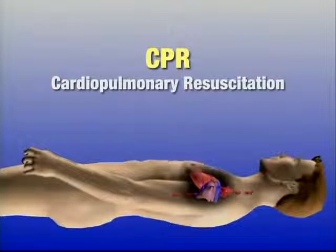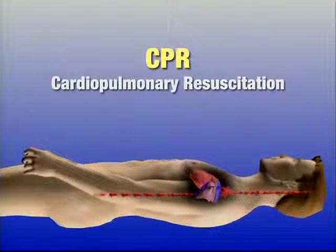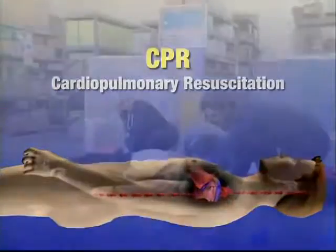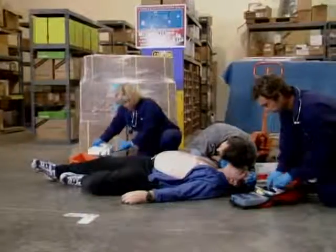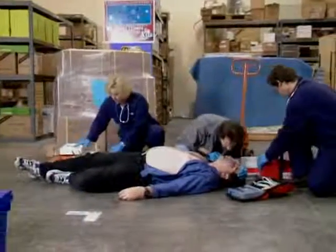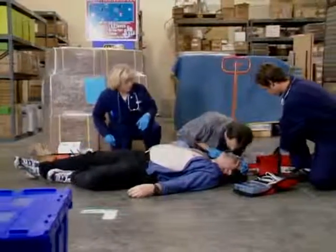CPR, cardiopulmonary resuscitation, helps to oxygenate the body when the heart isn't beating. You do this because if CPR begins soon enough and if emergency care arrives quickly, then it may be possible to restart the patient's heart. CPR won't usually restart the patient's heart. Instead, it extends the period during which it may be possible to restart the heart.